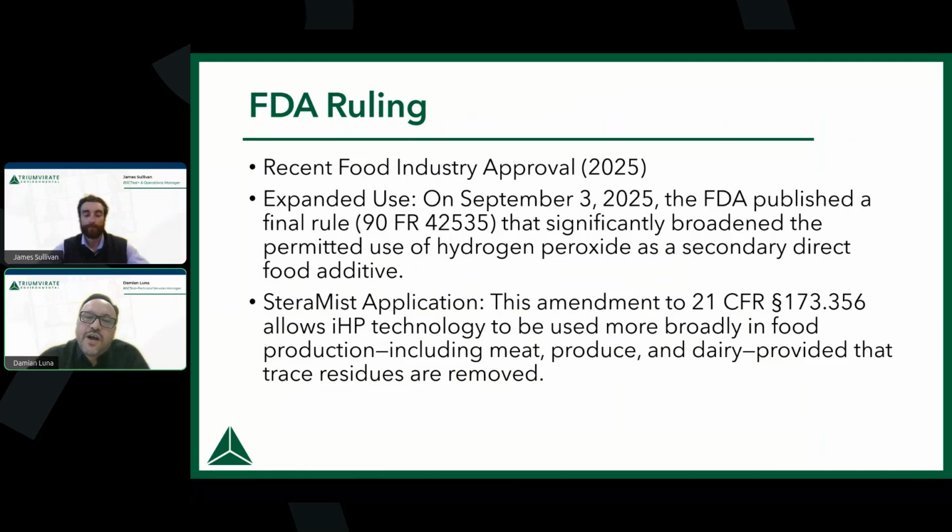So here you go. Now it's time to begin this, especially with this IHP. I'm really excited to partner with a lot of our clients to try to come up with new decontamination processes to where they can honestly provide a safer alternative to what they're currently using. Next slide, please.